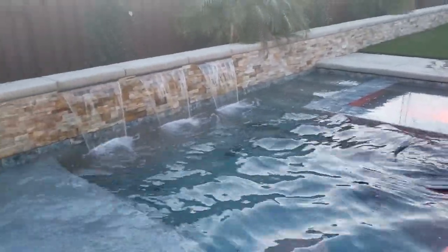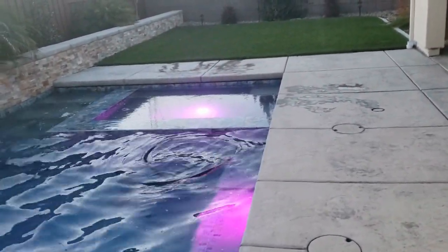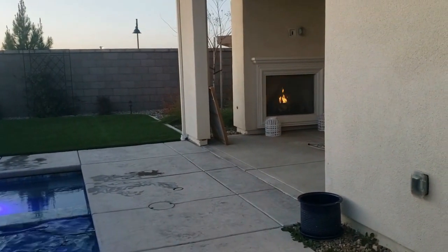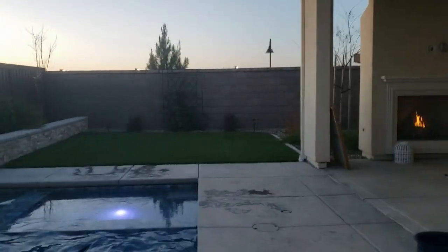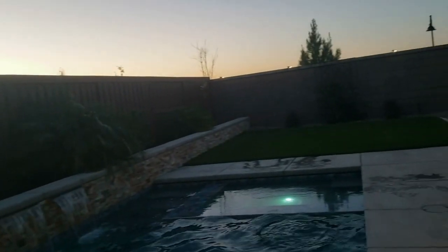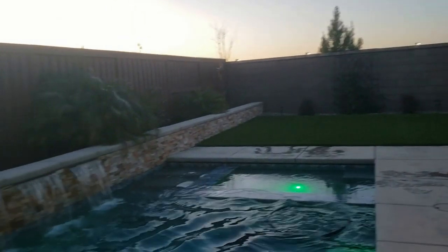It has a beautiful waterfall on it. The spot lights automatically change different colors. Just a really nice feature. And then again, that's the fireplace. It's a smallish backyard, but it's nice enough for entertaining. Besides the pool and all of the other things, it's pretty low maintenance.